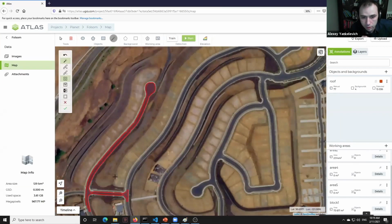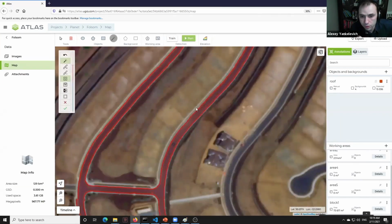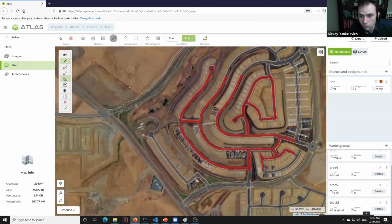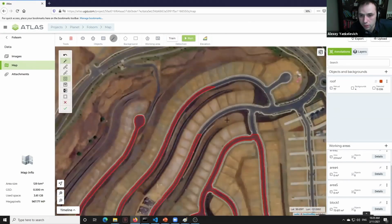You just click on different points of the object of interest, and in our web client, we automatically generate the contours for this object.